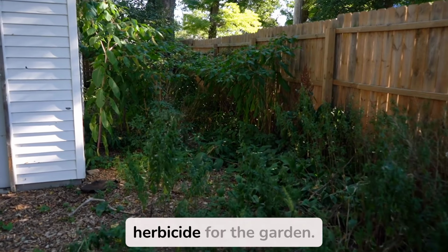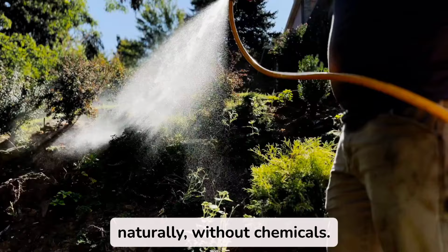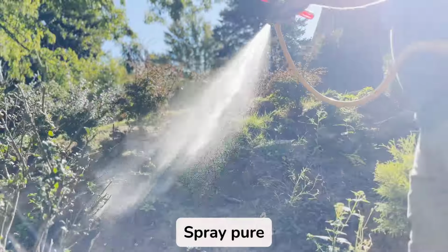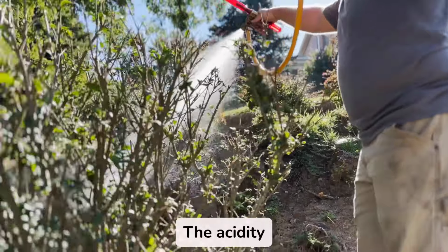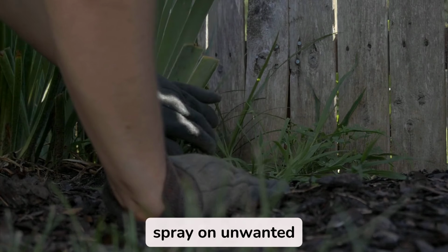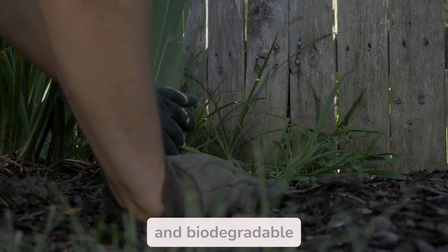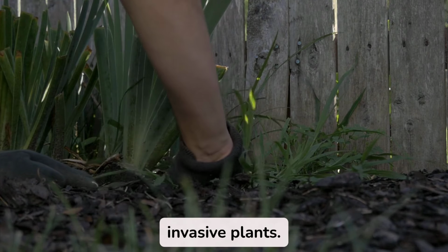3. Ecological herbicide for the garden. Eliminate weeds naturally, without chemicals. Spray pure apple cider vinegar directly onto weeds on a sunny day. The acidity will dry them out quickly. Be careful not to spray on unwanted plants. It's a safe and biodegradable solution for a garden free of invasive plants.